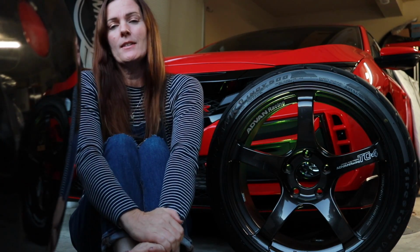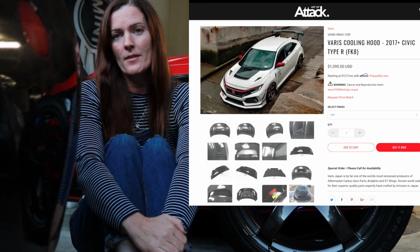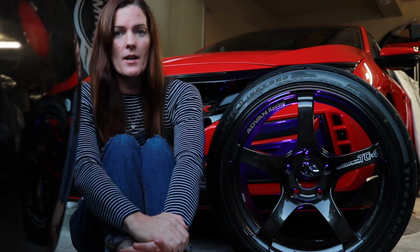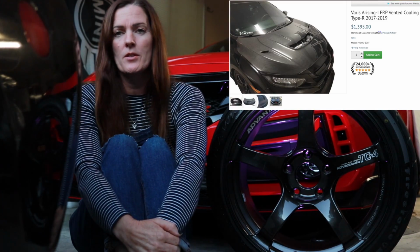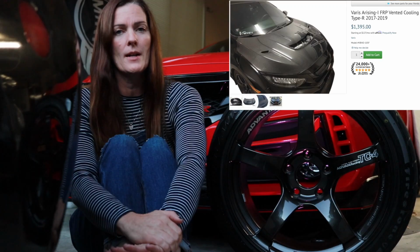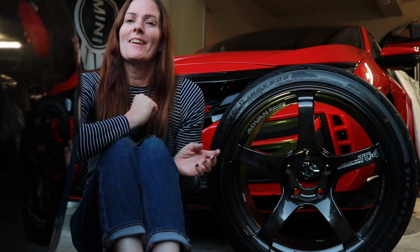I would also like to get the Varus track hood. I love that hood. I just love how aggressive it looks. Get it painted to match. Trying to decide if I would like it in carbon fiber or just do the FRP and have it painted. But today is new wheel day and I can't wait to get these going.